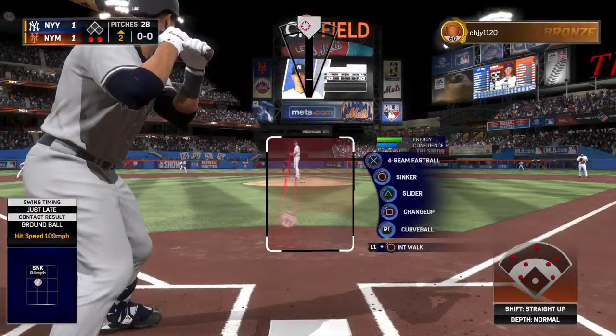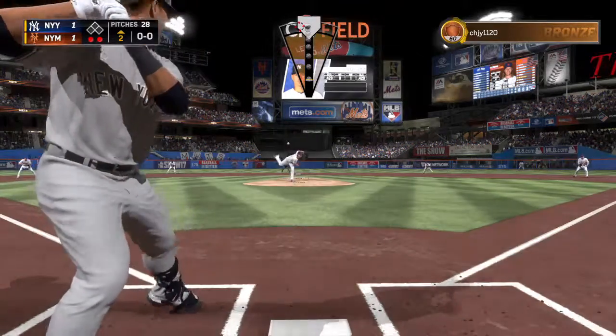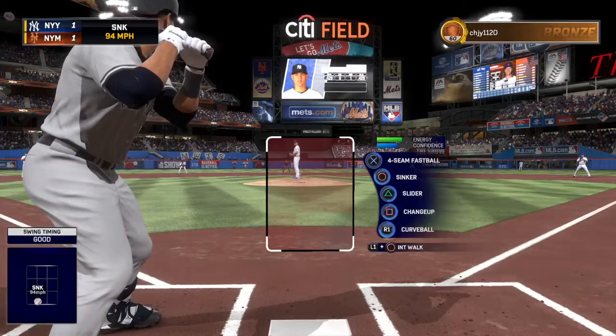Into the box now, Gary Sanchez. He'll work on keeping this top of the second alive. Swing and a miss, and he's behind 0-1.